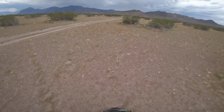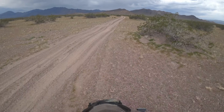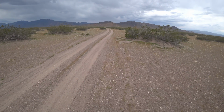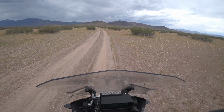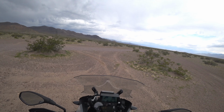It's easier through this than it is on the road. As soon as I say that, I about eat it. Looks like weather over there coming out of those mountains. Time for me to roll.